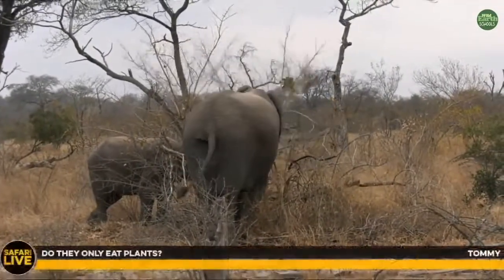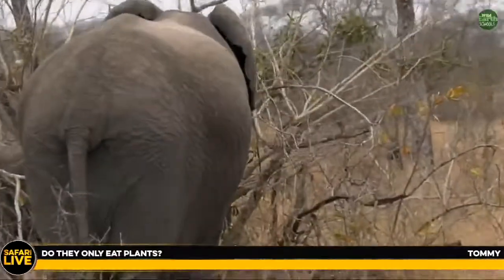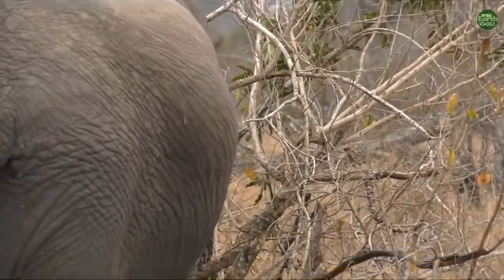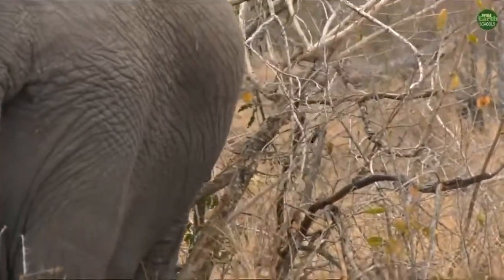Tommy, yes, they only eat vegetation, so seeds and fruits and branches and leaves and grass. So a very vegetarian diet. Every now and again, they might eat a little bit of soil just to get some nutrients in that they are missing.